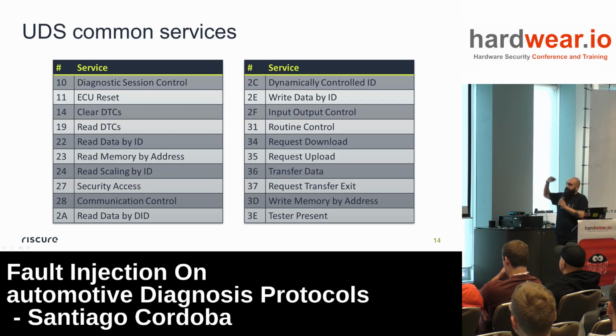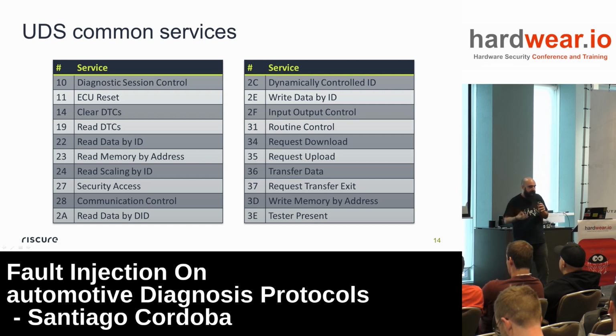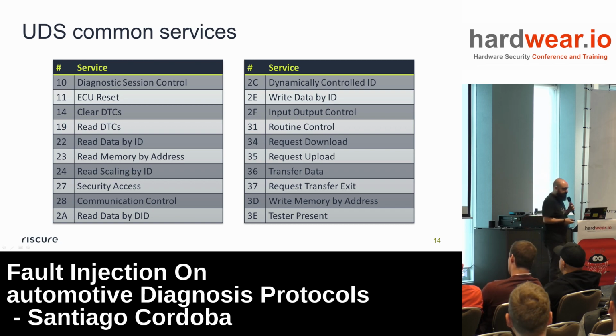This is a list of different services specified in UDS. You can see that there is a little bit of everything. You can establish diagnostic sessions, you can read trouble codes, you can read data like, I don't know, the revolutions of the engine, stuff like that. It's like diagnostic and tracking services.